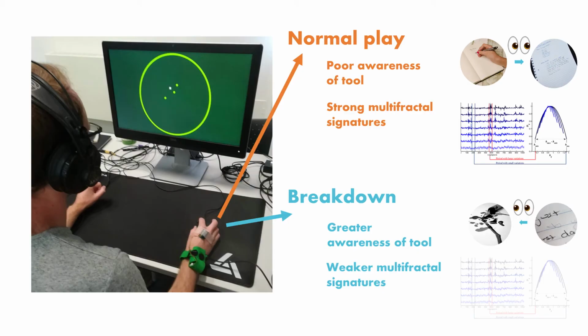Now, they tested these ideas using a game task and found that multifractal signatures in the mouse control hand were strong during normal play, and at the same time, players had low awareness of the tool, as measured by a visual awareness test.